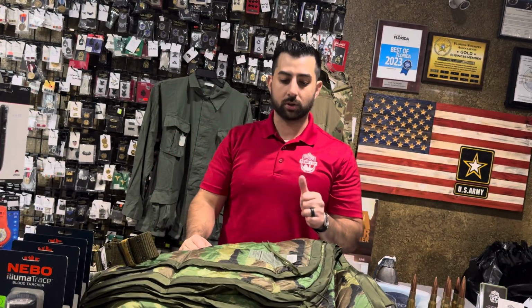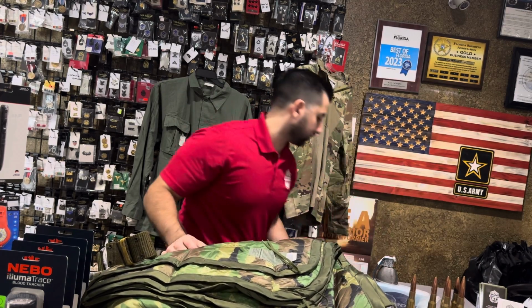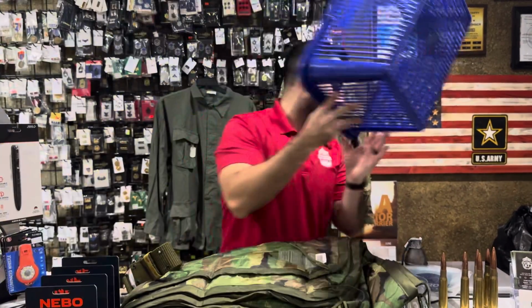Whoops, I've accidentally hit that. They're inexpensive and a great item to also add to your staple. So I've got to adjust this camera because I hit it. There we go. Sorry about that, guys.